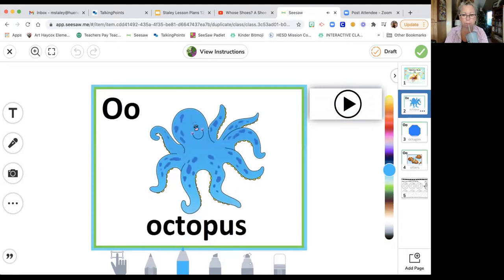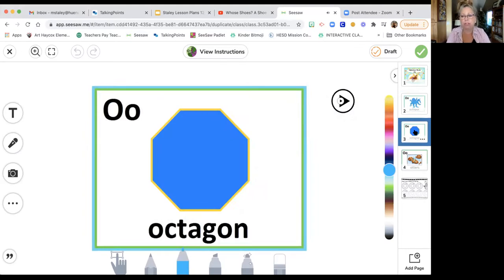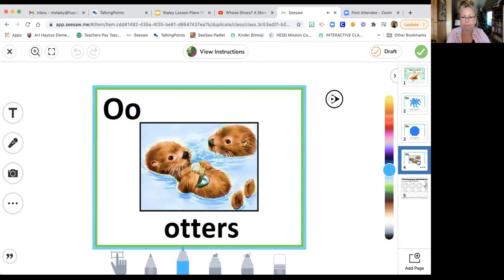O, octopus. Tap page 3. O, octagon. O, otters.